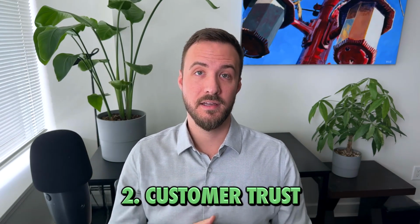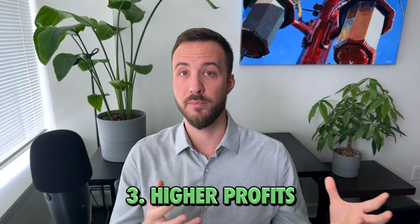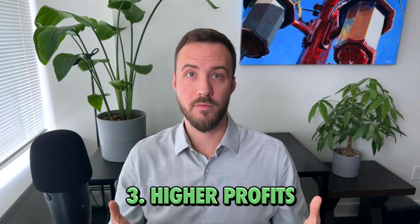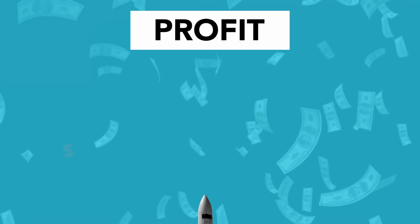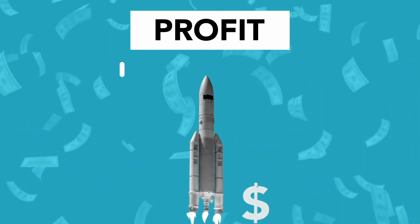And the second one is increased customer trust. They're only seeing your product and it's all yours. So your reputation will go through the roof. And the third one is a higher potential for profit. So it's your software, you paid for it, so you better get all the benefits from it. You'll get all the profit that goes into the software. You won't have to share it with anyone, which means higher return on investment in the long run.